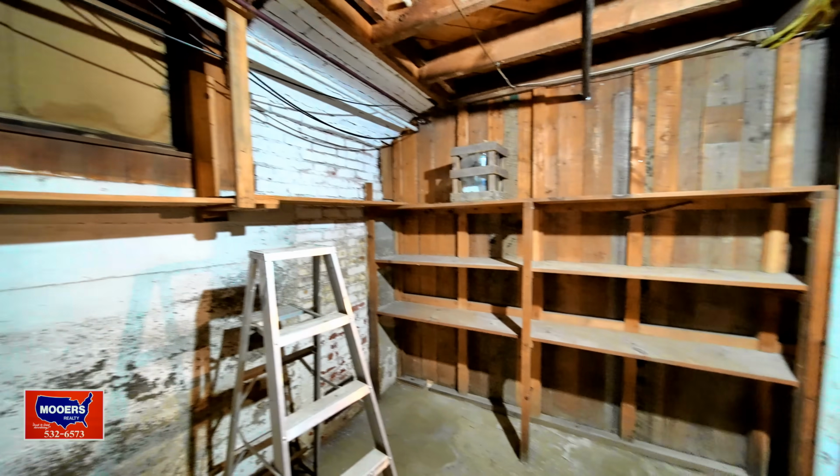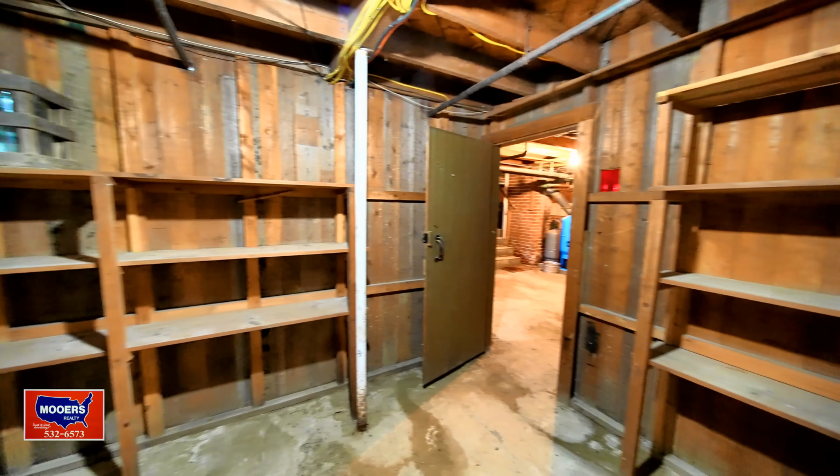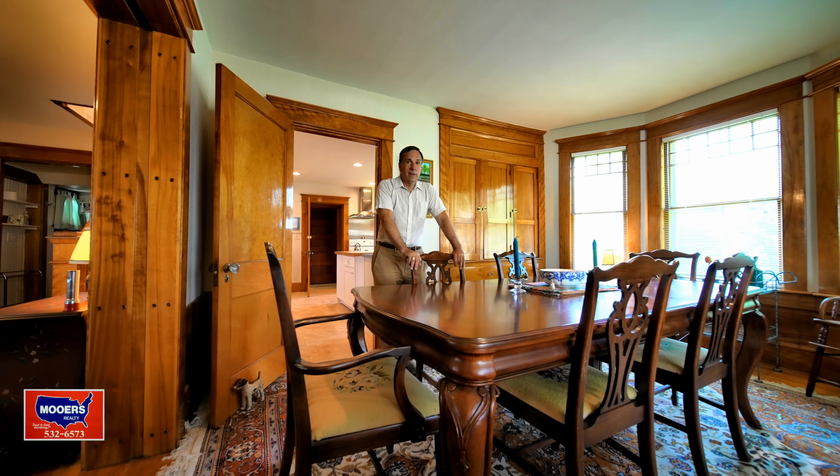This could be your root cellar. Close the door, keep it about 35, 37 degrees. Things keep well all winter long. This is a beautiful house.